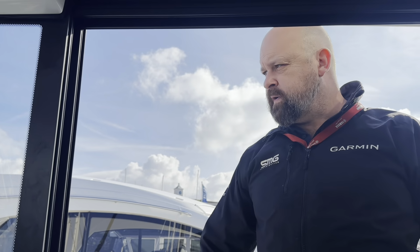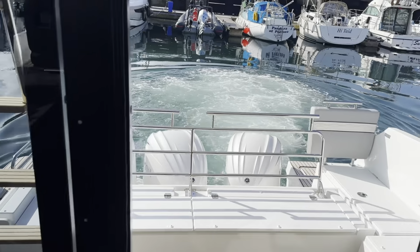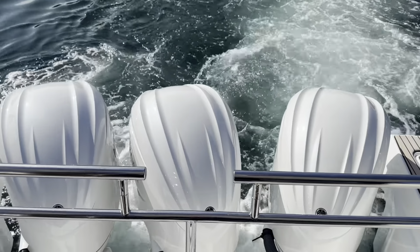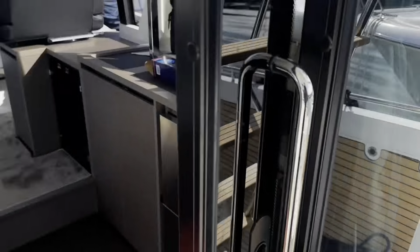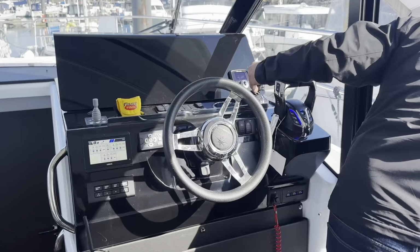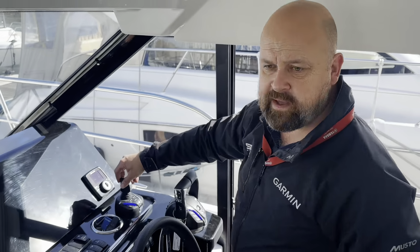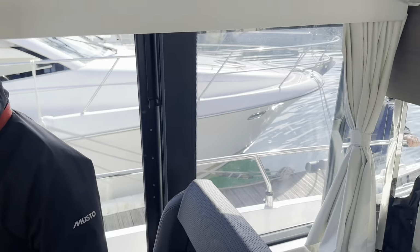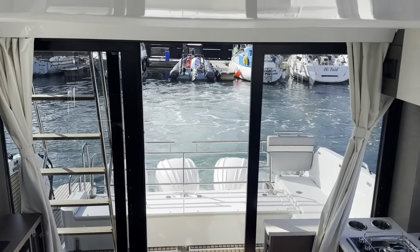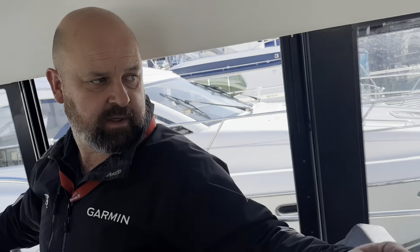Let's get going. So what I've done is got Max to undo the bow line for me. I'll just hold the boat over. Right, we're all clear, so come off that and we shall back out. If you walk out the side of it and just do a bit of video of us coming out.